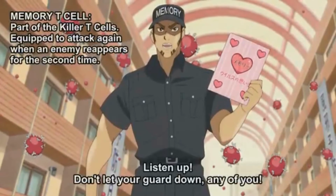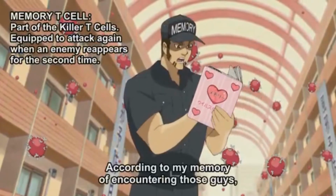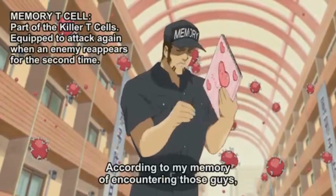The memory T cell. The memory T cell is a part of the T cells. They are part of the killer T cells and are equipped to attack again when an enemy reappears for the second time. The macrophage has a lot of roles, and one of them is detecting foreign threats, such as bacteria, and then they report it to the dendritic cells to call for reinforcements, like the B cells and T cells.